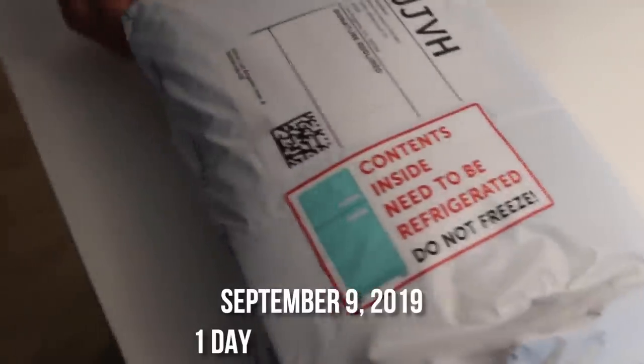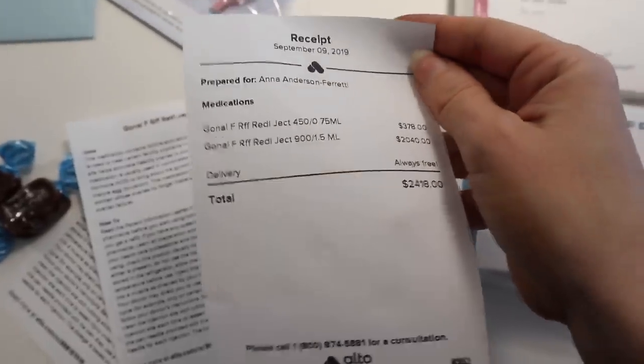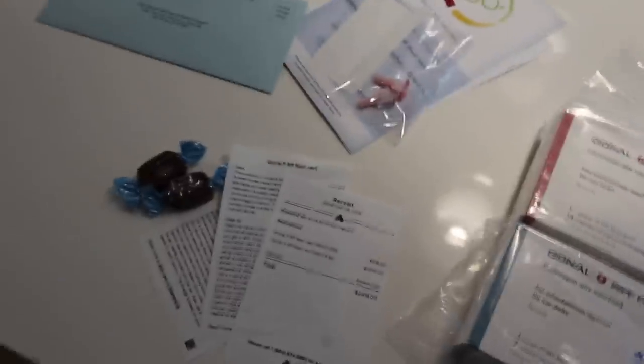All right guys, so we actually were missing a prescription, so we had to get one more delivered. We can get it out of here. This is the Gonal-F medicine injections. And so another $2,400 for medication. Yay. And more caramels. Yay!